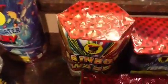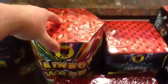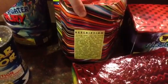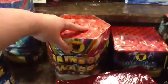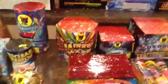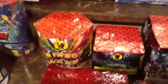This one right here, Rainbow Wart by Black Cat. It does a multicolored clustering bee fish effect. I'm trying to find out what it does here. Oh boy. Yeah, it doesn't really say anything. It just does like a scattering effect, and it does all different colors, so it's pretty cool. That was my dad's pick, not mine. He's kind of into that fish effect type deal.